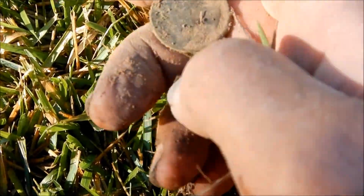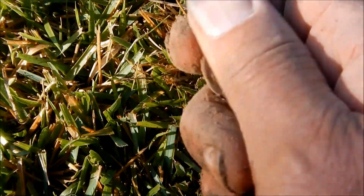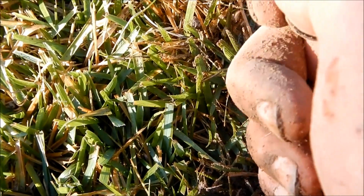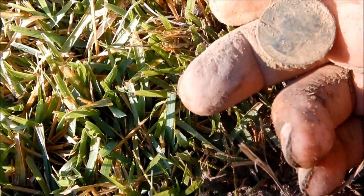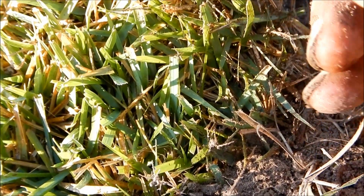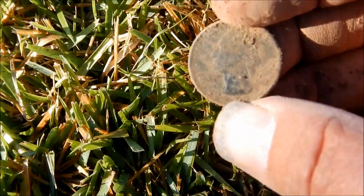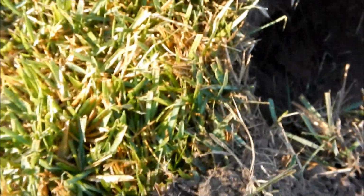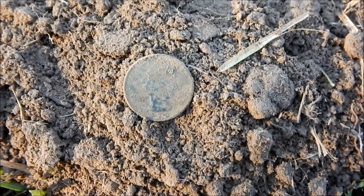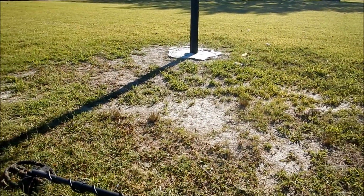I had 265s in the same hole yesterday. Let's see what year this one is. It's nice and green for a clad quarter. 19... Well, I can't tell. It looks like a 1970. 1970. That's not too bad. Alright. Thanks for joining me on that long adventure. Working here around the basketball goal.